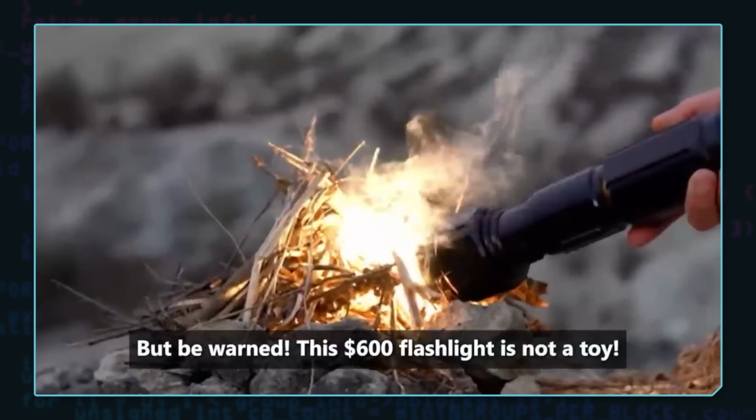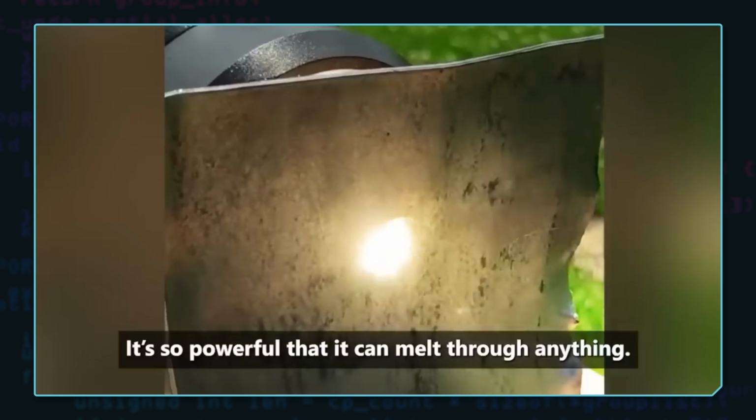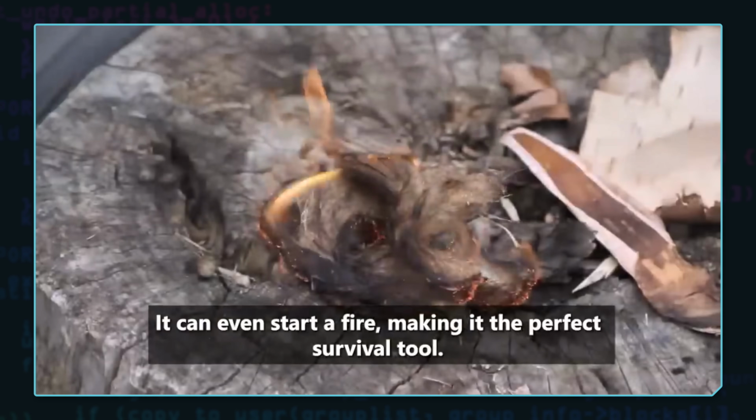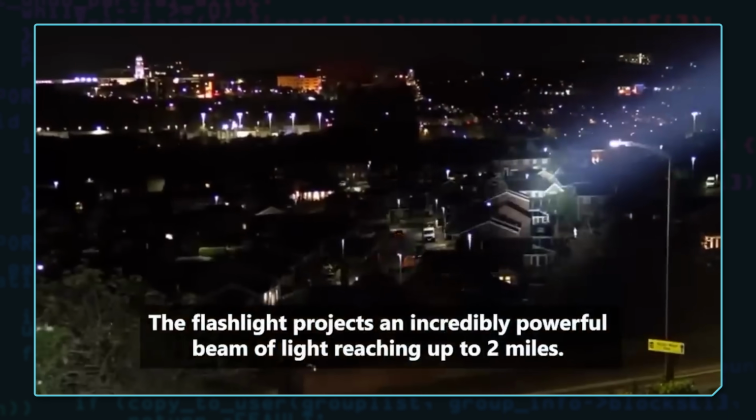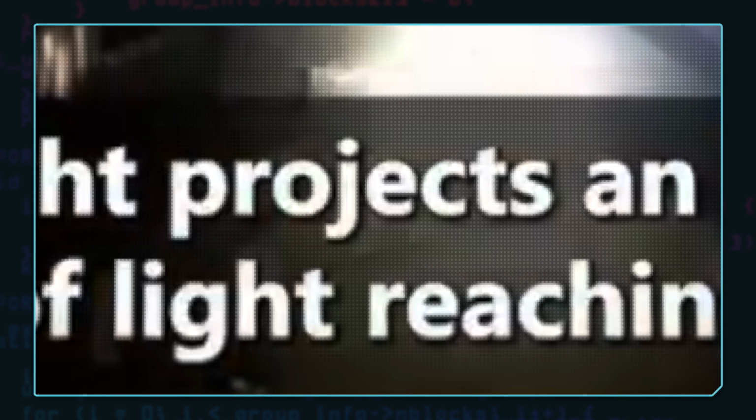And they warn us that this $600 flashlight is not a toy. It can melt through anything and start fires. And it projects an incredibly powerful beam, reaching up to 2 miles. Seriously, that's how they pronounce the word. Projects. AI voices fail us yet again.